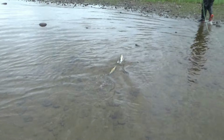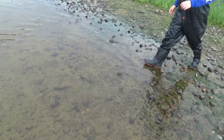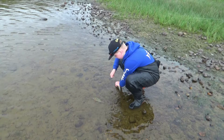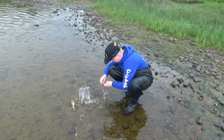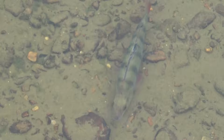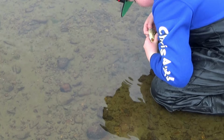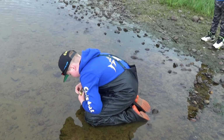Release them. No, no, no, you're not escaping. I tried to unhook him there, but it's pretty hard. That guy swims. Come on. No, Mickey, I don't need the unhooker for this one. This one's fine. Just jammed into his mouth. Yeah, there you go.